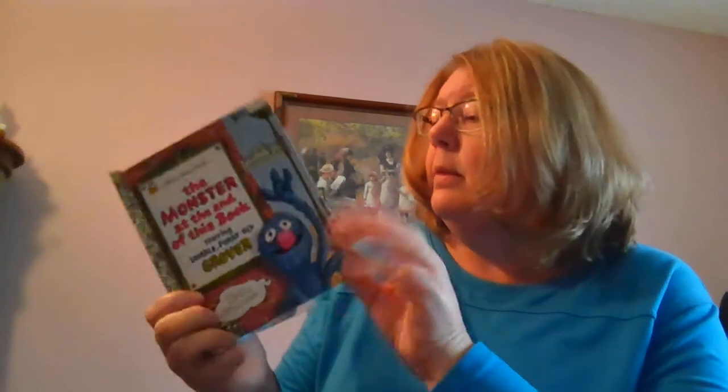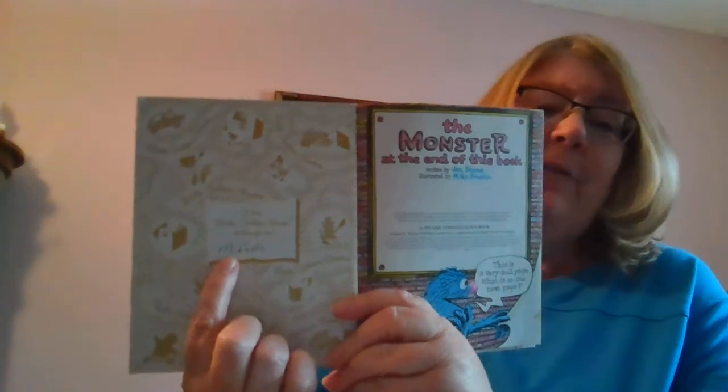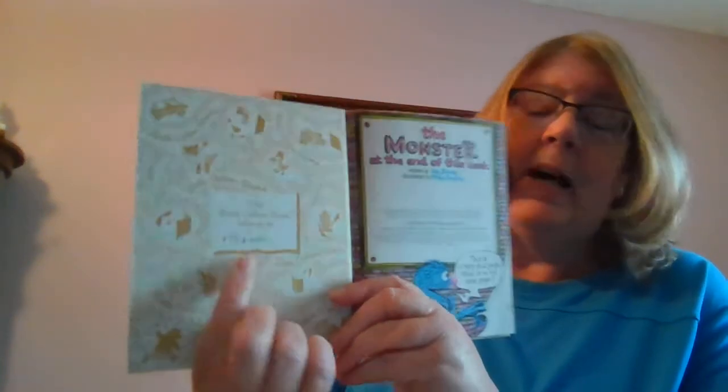Hello, everybody! Right here is the title page. Now you can tell that this is my very favorite story because it's got my name on the inside. It says, "This little golden book belongs to Miss McFadin." And that's me. I put my name in it because it's my favorite. And here's the title page. It says, "The Monster at the End of This Book." And the author, the person who wrote the words, is John Stone. And the illustrator is Mike Smolin. Remember, the illustrator is the person who draws the pictures.